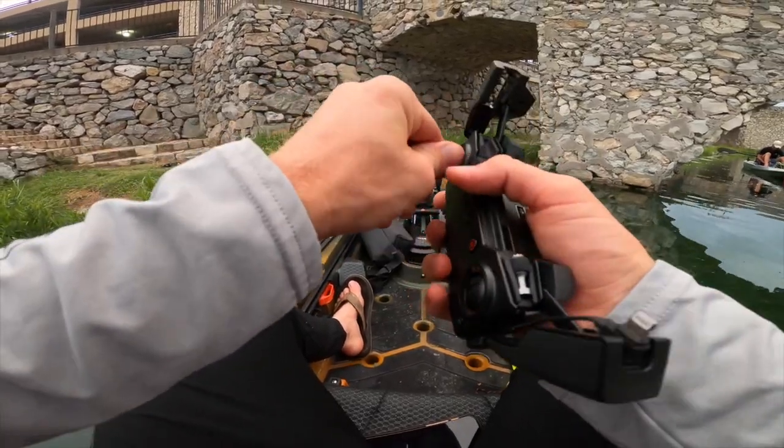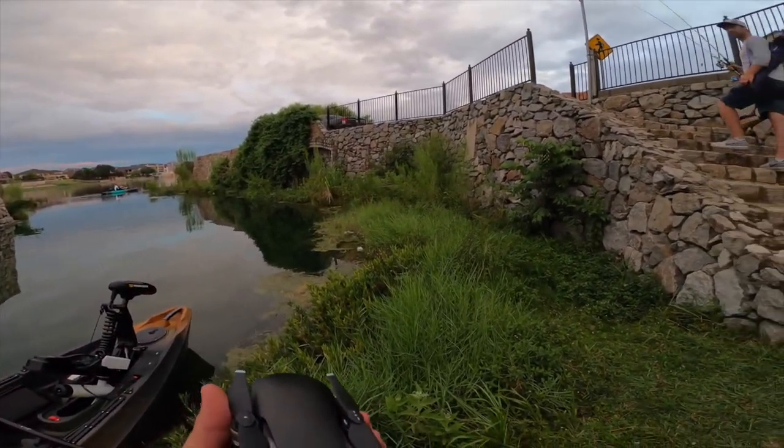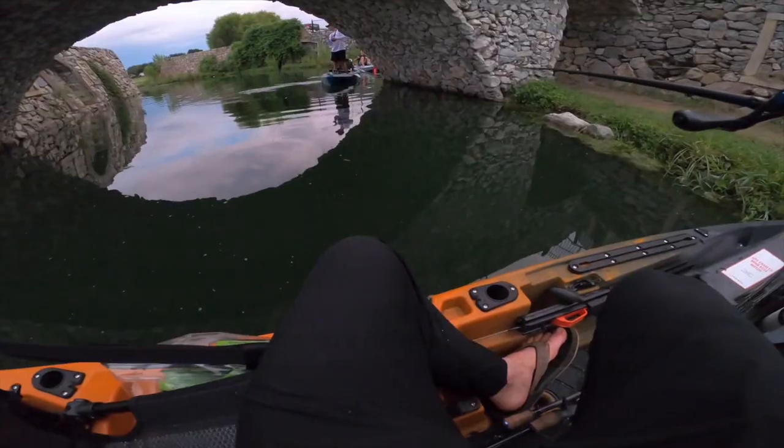Lost a rod, y'all. We're gonna have to go in for this one with the old treble hooks. Yeah, it's a cool spot. This is my first time ever bringing a kayak here. All right, let's see about retrieving this rod.